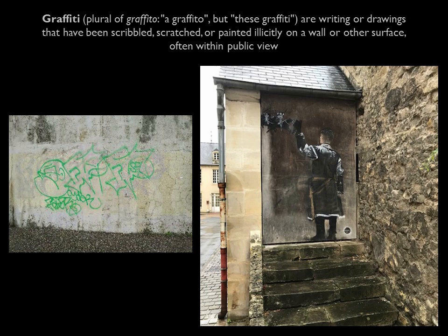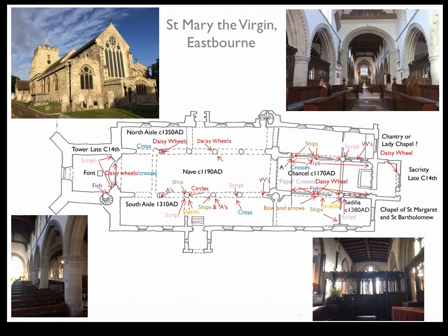Now, this slide shows just some of the graffiti that we've recorded in the church. We've been recording the graffiti and other marks in the church for a couple of years now. I think we've probably got about 300-400 individual pieces of graffiti, probably more. We've mostly recorded the church now. We do still have to record the tower properly.